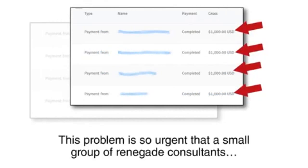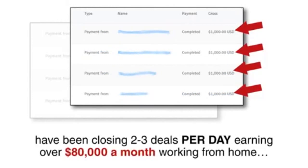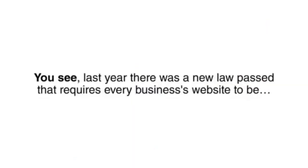This problem is so urgent that a small group of renegade consultants have been closing 2 to 3 deals per day, earning over $80,000 a month working from home. You see, last year there was a new law passed that requires every business's website to be accessible to people with disabilities, including blind, colorblind, and deaf users.